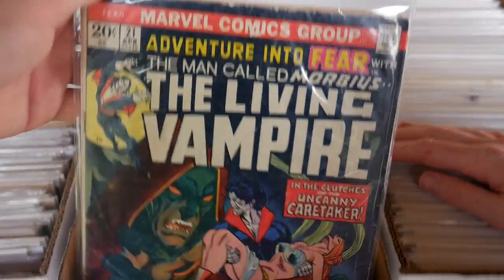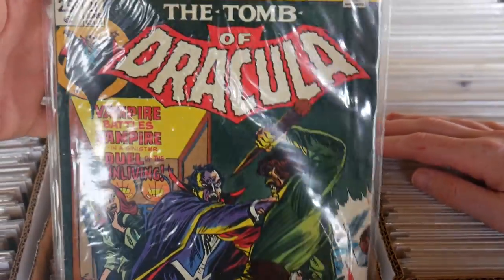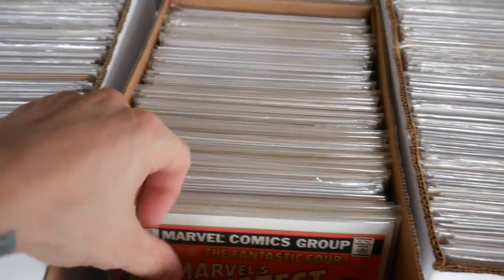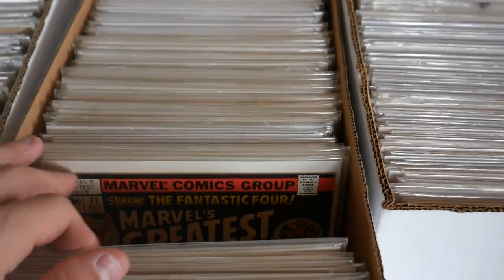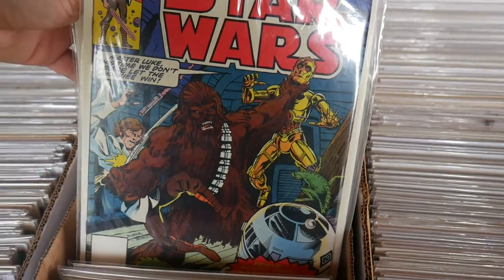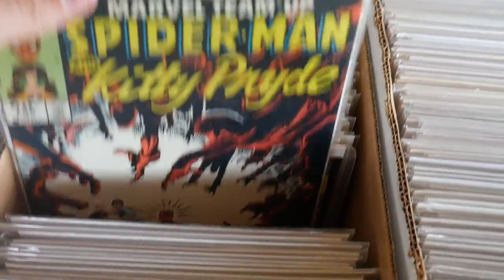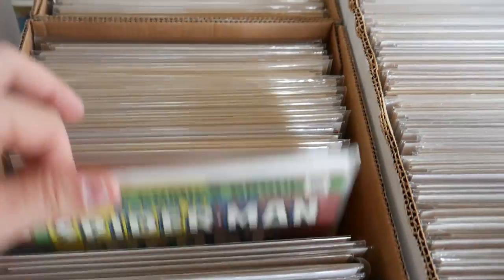The Adventure into Fear issue, the Morbius. Tomb of Dracula. Basically, I grabbed the stuff that people ask me to get. All my buddies are like, get this and this and that. If you ever see this, I need it. So yeah. Classic cover. Nice copy too. This is a fun book too, cameo of Cable. These Marvel Team-Ups are great also. Oh, there's a bunch of them here.